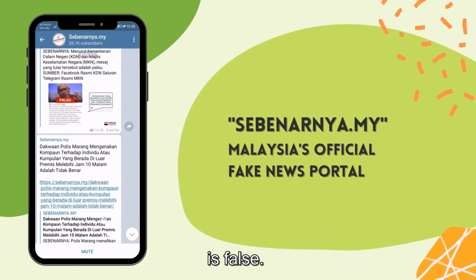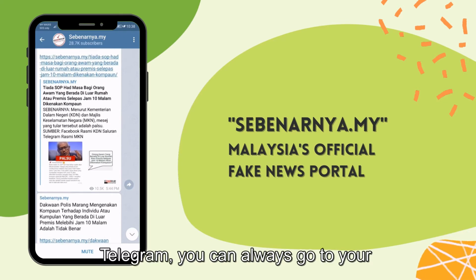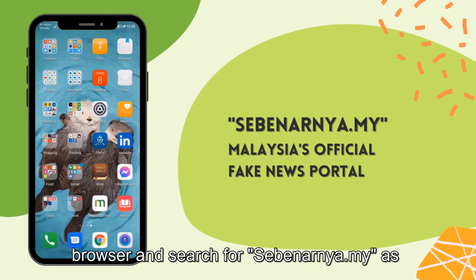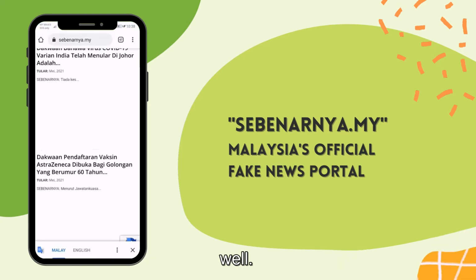and which is false. If you do not want to use Telegram or you don't have Telegram, you can always go to your browser and search for Sebenarnya.my as well.